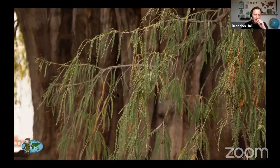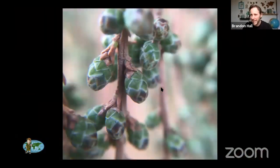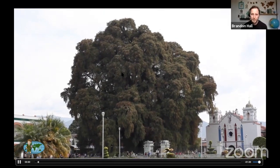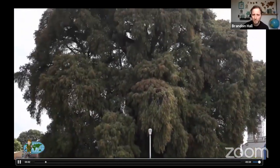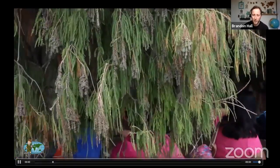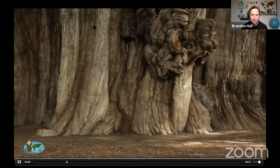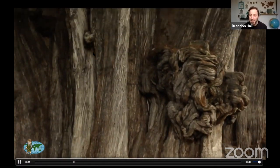This is an evergreen or a coniferous tree, and it's a cypress. It's a kind of cypress tree. So these are the cones that it uses for its reproduction. And let's check it out. So as we can hear, lots of birds call this tree home. This is a water cypress tree, and so it likes the water.